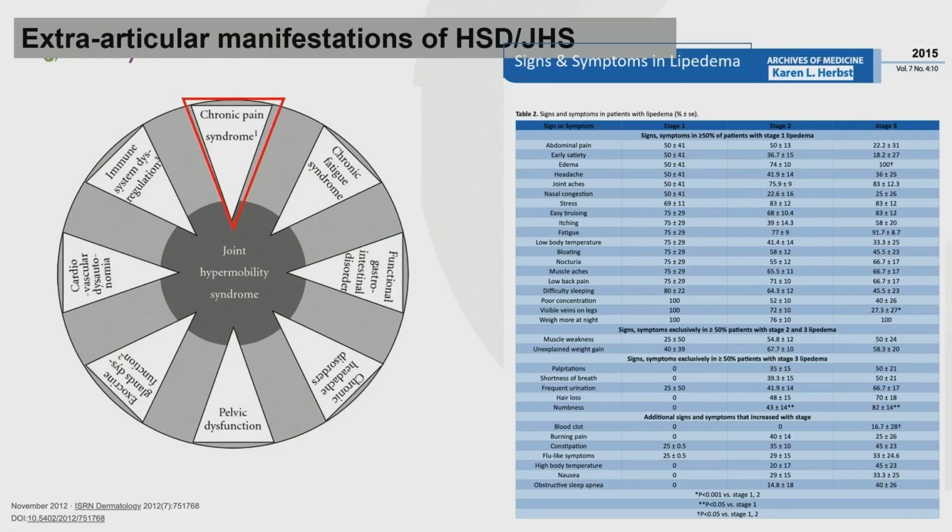Number 1, joint hypermobility syndrome, chronic pain syndrome. Lipedema is a chronic pain syndrome. Chronic fatigue syndrome. If you look at your lipedema patients, up to 90% of these have significant fatigue. Up to a third of them have flu-like symptomatology. Functional gastrointestinal disorders, such as early satiety, abdominal pain, bloating, very common in both of these disorders. Chronic headaches. Up to half of your patients with lipedema have migraine headaches. Very, very common in joint hypermobility syndromes.